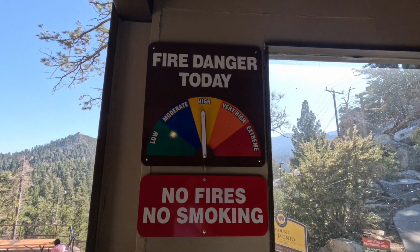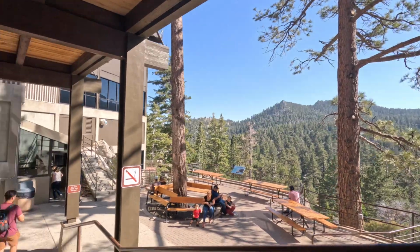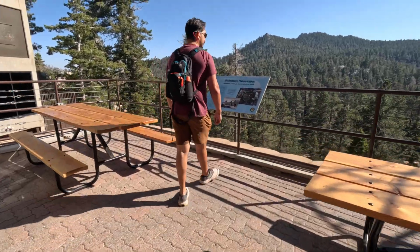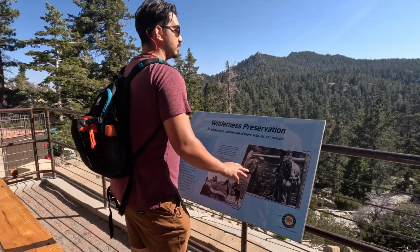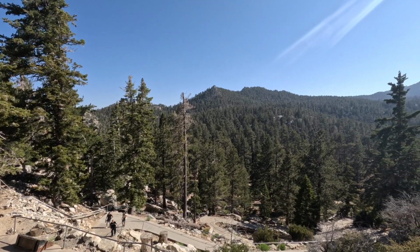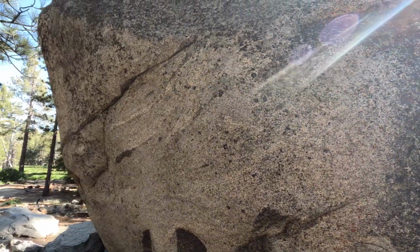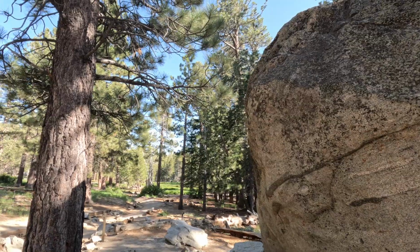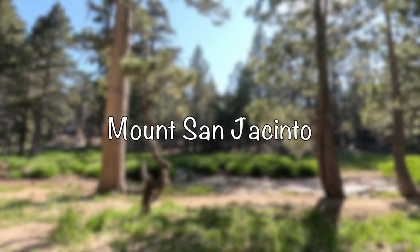The higher elevations of Mount San Jacinto support a diverse range of flora and fauna that are different from the desert environments below. The mountain is home to forests of pine, fir, and oak trees, as well as wildlife like black bears and mule deer and numerous bird species. Yes, I said black bears. Isn't it crazy that you can find black bears in the desert?